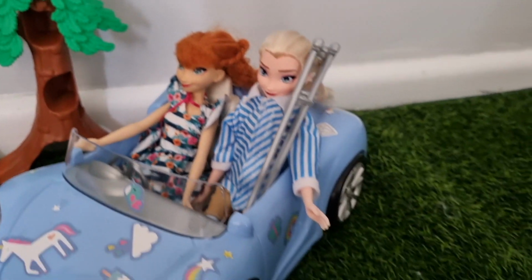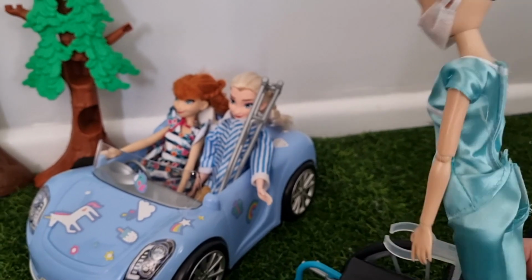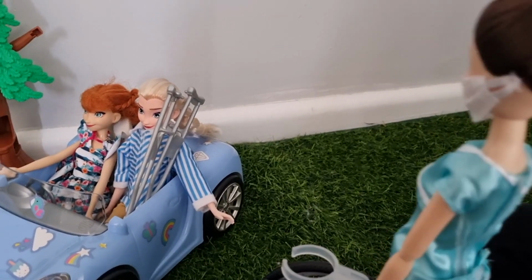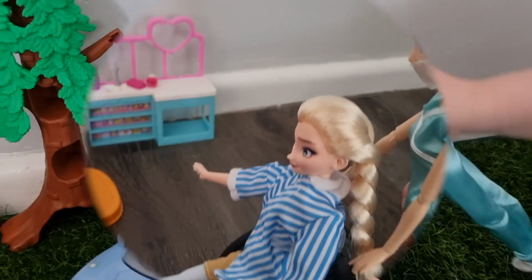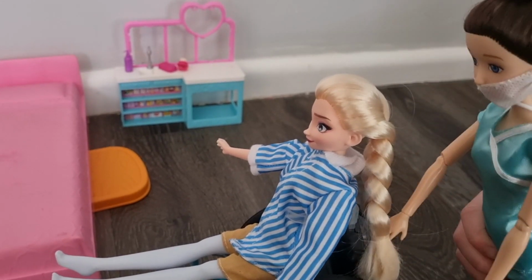Okay, we're here, Elsa. Look, here's the nurse now with the wheelchair. Hi, are you Elsa? I brought a wheelchair because they said you had trouble walking. Yeah, I'm Elsa. Okay, let's get you into this chair and into the hospital. Oh, here we go, Elsa. This is going to be your room while you stay here. Could you get up and get into the bed yourself, or do you need help?